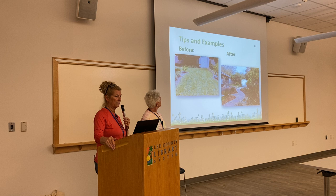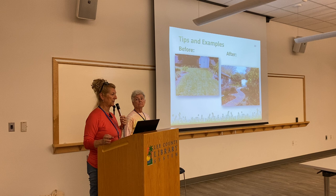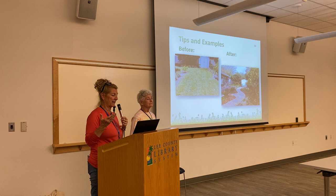So here's a couple of before and afters on how these people got rid of some of their turf. We do encourage with Florida Friendly Landscaping to use as little turf as possible because turf uses so much more water. It's like three times more water than a planting bed. So you're not only saving water, you might have a more beautiful landscape if you decide to do it that way.